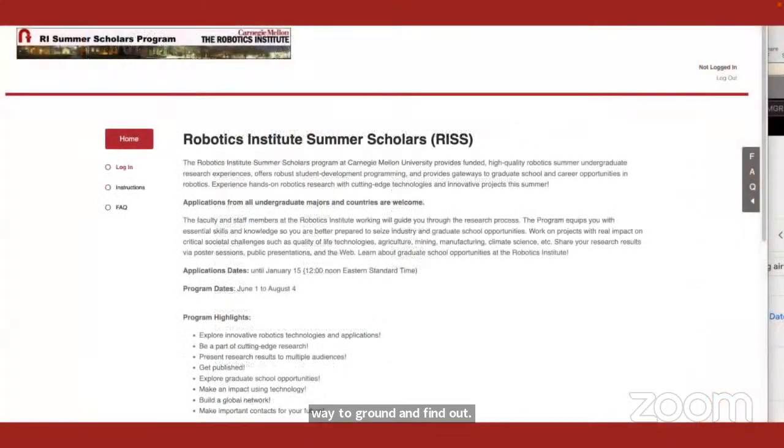And so that's really the best way to ground and find out, what are those opportunities as well. So this is actually what the portal looks like, when you get to go in and you're going to start the application.